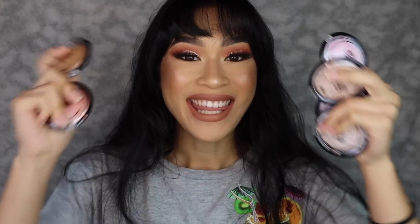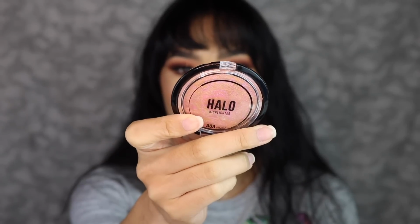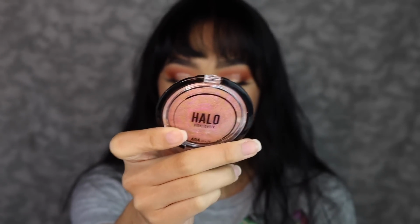But anyway, these are the Halo highlights, and unlike the baked highlights and unlike their regular highlights in the pans, these ones are not my favorite. I'ma just say it, these are not my favorite because they come in a weird shade range. This shade range is kind of for the people who are very experimental with their highlights, if you will. So this is one of the shades right here. As you can see, it's like a pink with a golden hue.